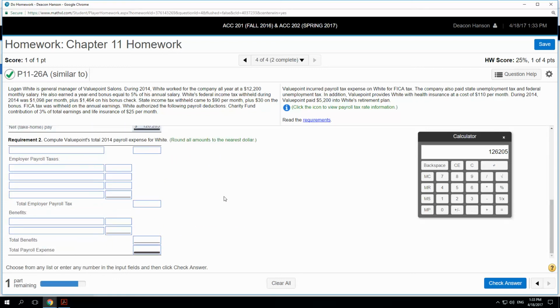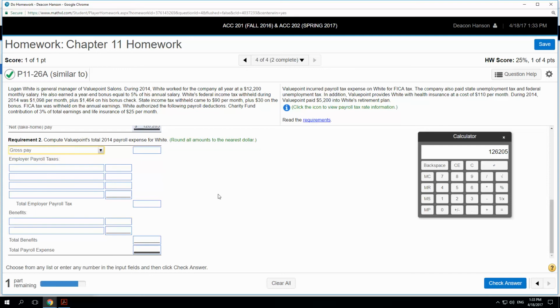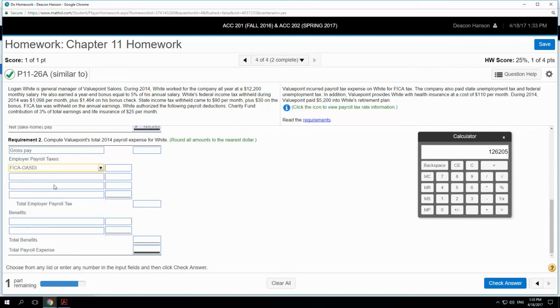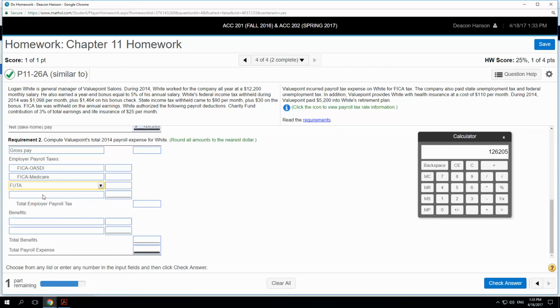Now we're going to do the company's payroll expense for White. So it's actually what the company has to pay. So there's the gross pay, and there'll be employer taxes. So the employer is going to pay FICA too. They're going to have the FICA OASDI and the FICA Medicare. They're also going to have unemployment tax. So they're going to have federal unemployment tax and state unemployment tax.